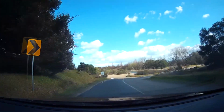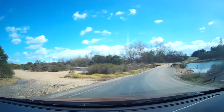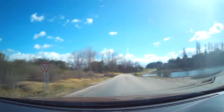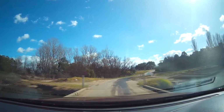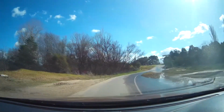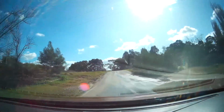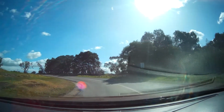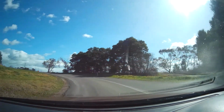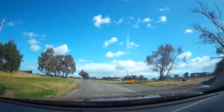Okay. This is the Avon, I would say. Avon River. It wouldn't take much for that to flood. So if we had a lot of rain, you'd definitely be going through Maffra, because that would be closed off.